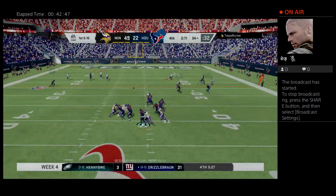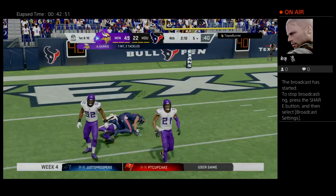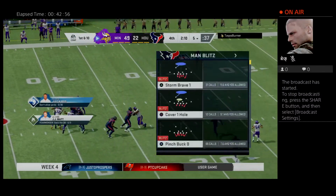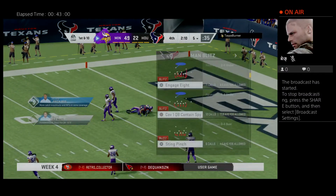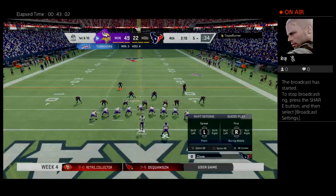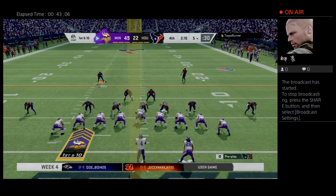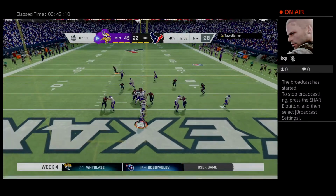To throw is Watson, operating from the gun. And he's going to be intercepted a third time. Picked up by Anthony Harris. He was looking that time for Stills. Well, this defensive pressure has been constant all game long. The pass rush, the coverage, they've all been excellent, and now they'll tack on an interception here as this one continues to slip just further and further out of hand.